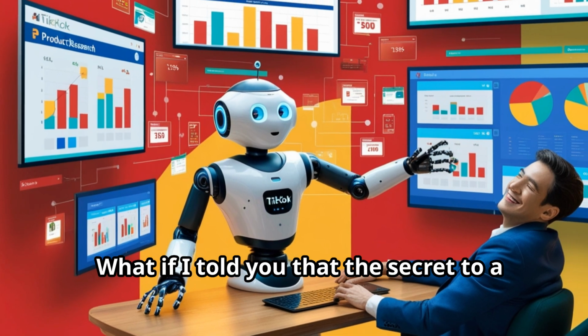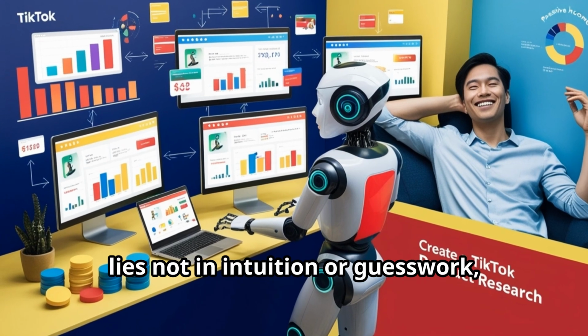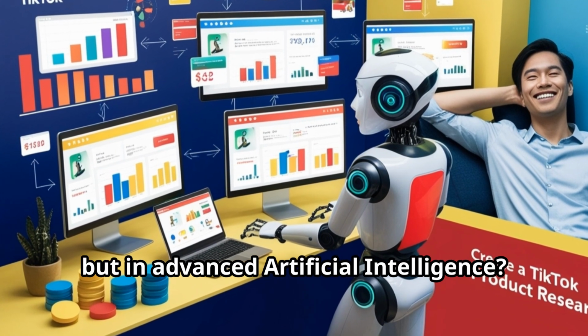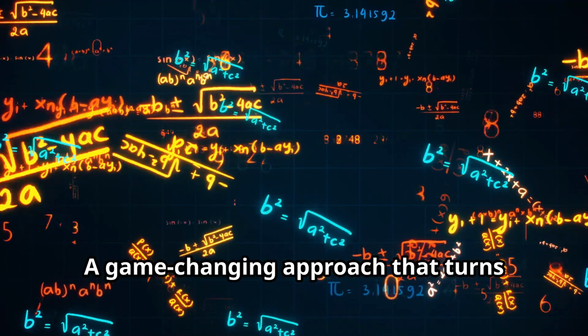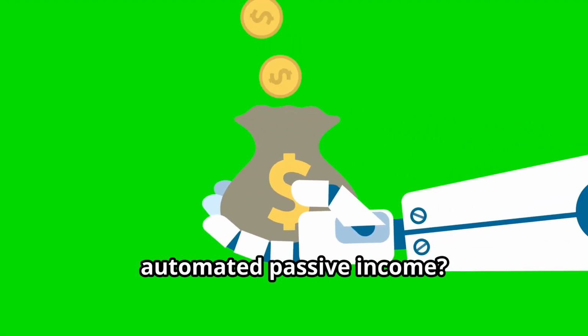What if I told you that the secret to a wildly successful TikTok shop business lies not in intuition or guesswork, but in advanced artificial intelligence? A game-changing approach that turns ordinary product hunting into a science. Ready to discover the secrets behind automated passive income?